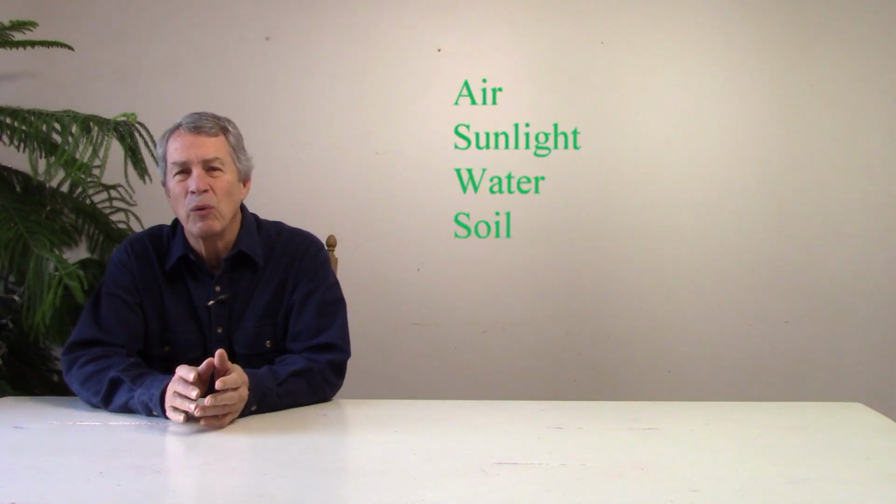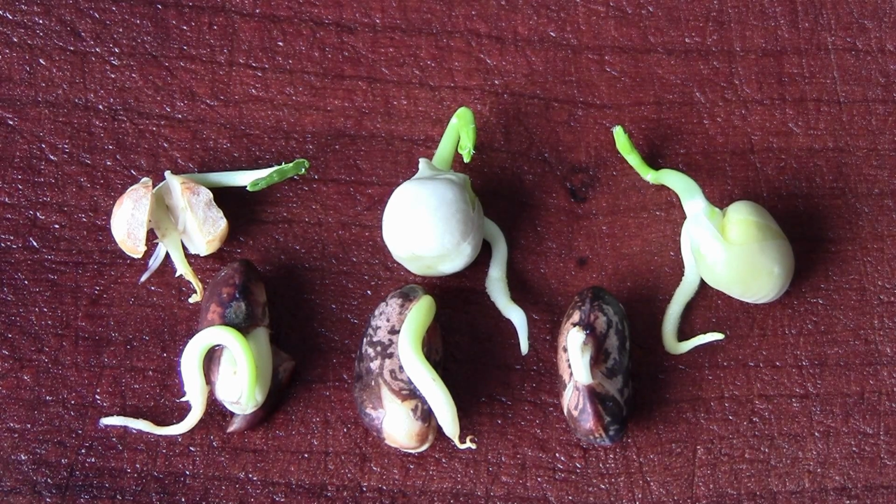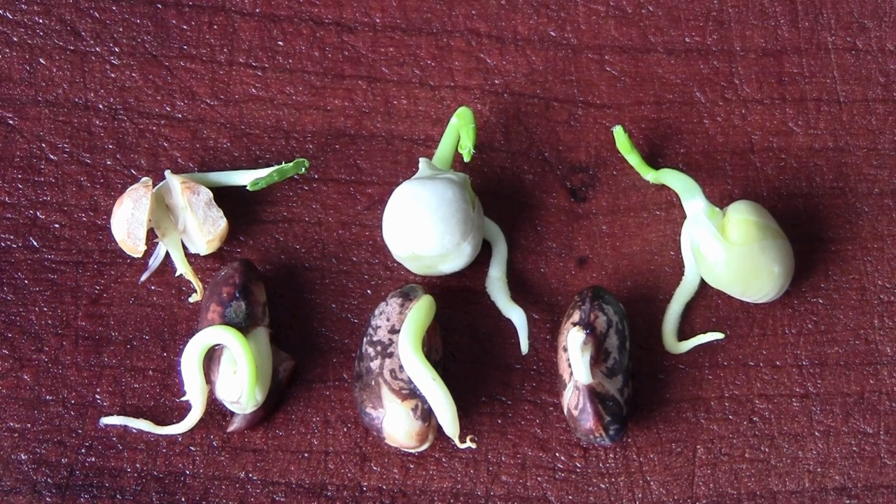Most plants require four things to grow: air, sunlight, water, and soil. It's important to understand soils as they provide most plants with the water and nutrients they need, besides anchoring them in place. The first thing a new seed does as it germinates is to grow a root that contacts soil.